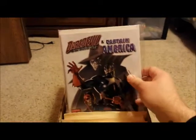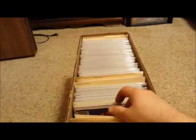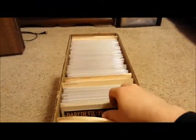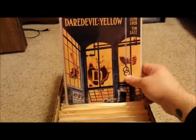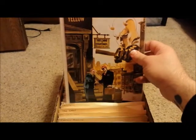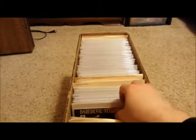Then we have Daredevil. This is the Daredevil and Captain America Dead on Arrival. Then we have Daredevil 195. This is Daredevil Yellow, issue 1. 2. Jeff Loeb and Tim Sale. This is probably like my favorite of their color books. 3. 4. And 6. Loved that.